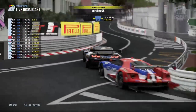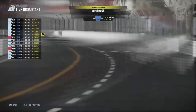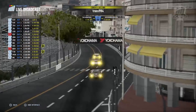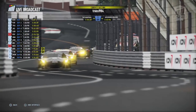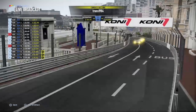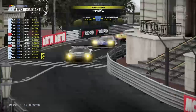And trust me, around here, any car looks massive with how small this circuit is. And Kart Dude, he'll be just keeping that car very, very wide indeed. And that's going to keep Truss interested in the Corvette. So first, second, third, separated by less than a second at the moment. And then it's everybody's favourite man, Jason Wilkinson in P4, 1.5 seconds further back off the lead.